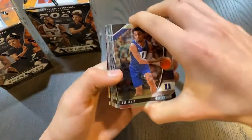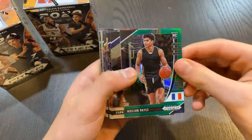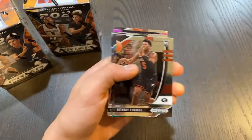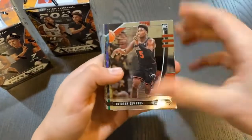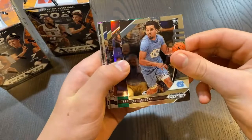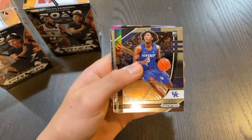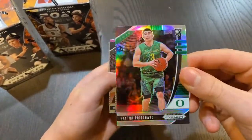Top load that one. Trey Jones, RJ Hampton, Crusade, Killian Hayes, green Prizm for the Detroit Pistons, Marcus Howard, another Marcus Howard. They seem to always be back-to-back. And number one overall pick, Anthony Edwards. That's the third of the night of Edwards. Cole Anthony. Theo Maledon, green Prizm, Tyler Bey, Tyrese Maxey, silver Prizm, Payton Pritchard for the Boston Celtics, Knights.